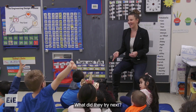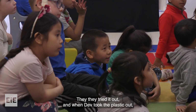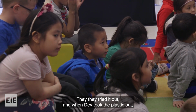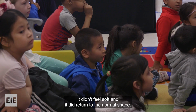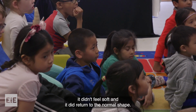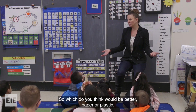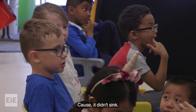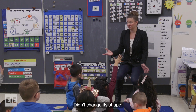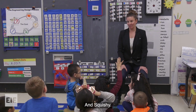What did they try next? Who knows? Plastic. How did that work? Good. What happened? They tried it out, and when Dev took the plastic out, it didn't feel soft, and it didn't change its shape. It stayed plastic. So which do you think would be better, paper or plastic to use as a trash collector? Sunny? Plastic. Why? Because it didn't sink. Didn't change its shape. It didn't get all soggy and gross and mushy. And squishy.